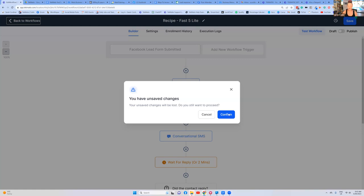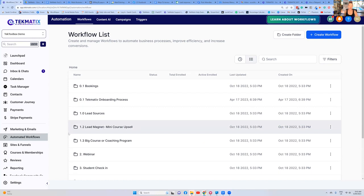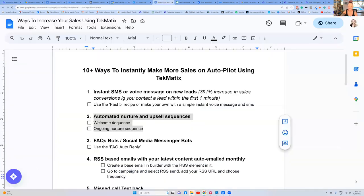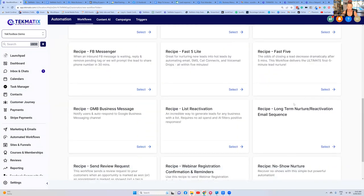Create a nurture sequence. You're going to create nurture sequences and welcome sequences inside your automated workflows again. And you'll be pleased to know we also have some recipes to help you out in here, okay? So inside your automated workflows, we've got create a workflow. And you'll see that there is a recipe down here. I'll just go back to these notes because I'll be sharing these with you. There's a recipe called follow-up sequence. Email drip sequence is there. Here we go, long-term nurture sequence. So you'll see down here, long-term nurture sequence.